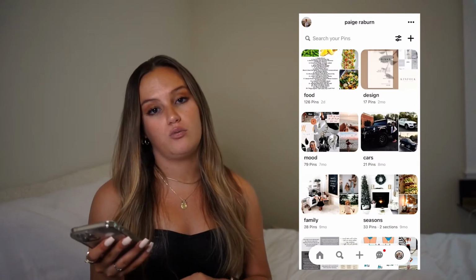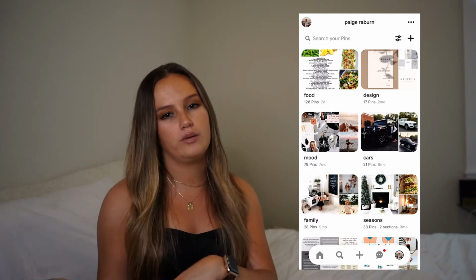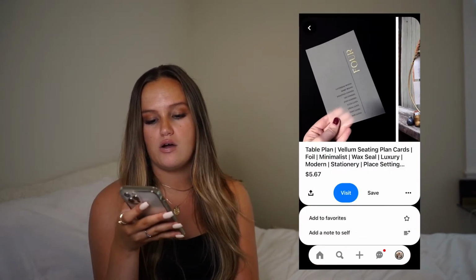And underneath are just shared boards that I have with other people, just collaborating. You can add people, so it's other people's boards, so I don't want to pull those up. So going back, like I said, to my all pins section, I'm gonna go through some of my recent ones just to kind of break it down.